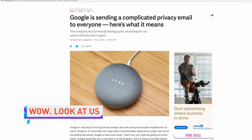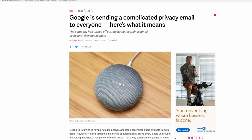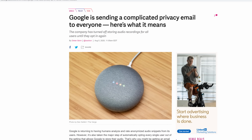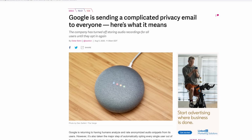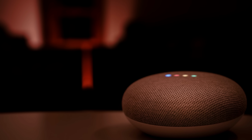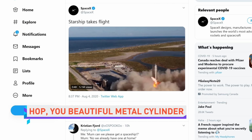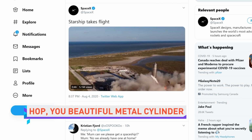In other Google news, the company has reportedly stopped storing audio recordings collected from Google Assistant-enabled devices, and will only store them going forward if customers opt in. I guess I can see that opt-in being used by people who want their assistant to be more personalized, and exhibitionists who love the idea of someone else hearing all their intimate moments. Not judging. SpaceX conducted the first successful hop of its prototype Starship.